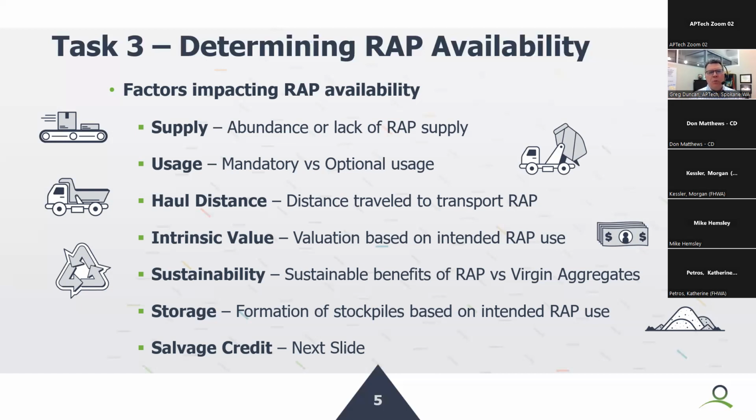So walking through the issues there and identifying the context of how specifications leverage RAP materials there. One of the things that we also talked about is who owns the RAP, and that isn't necessarily stated here, but that is an issue. And so as we think about agencies retaining RAP piles or RAP supplies, that may generate value for them.